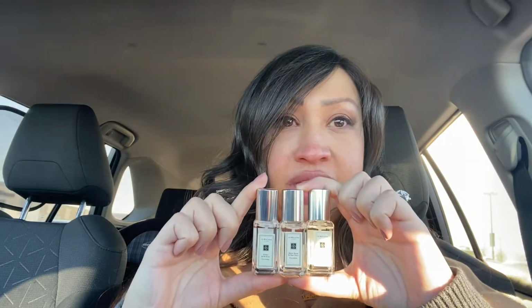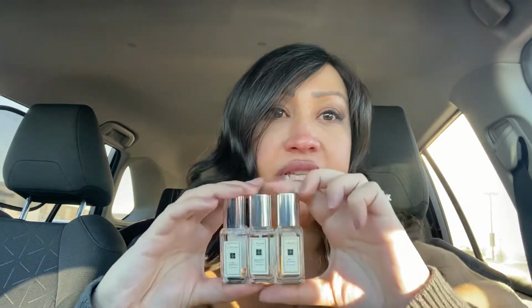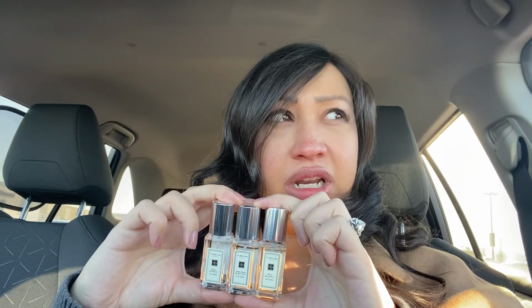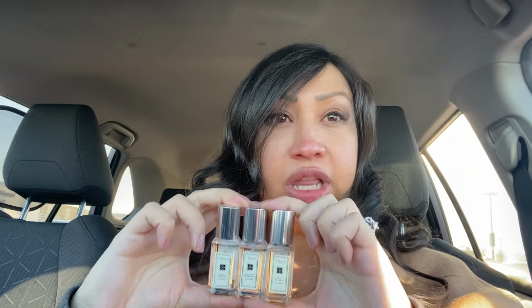I come to you again from my vehicle, from my car, with another perfume haul. This one's pretty mini. So I recently picked up these three fragrances from Jo Malone. These came in a set at Sephora. I believe they were around $90 for the three. Yeah, I want to say they were like $90.